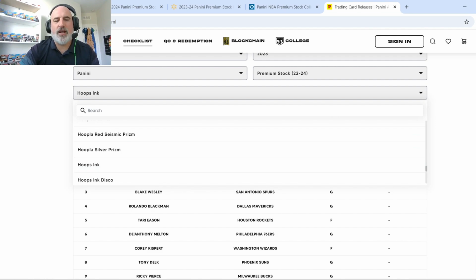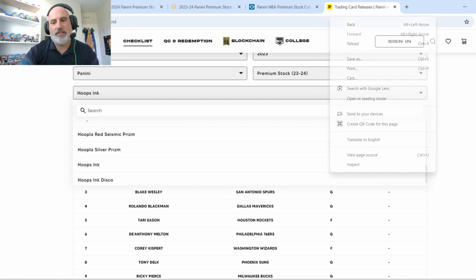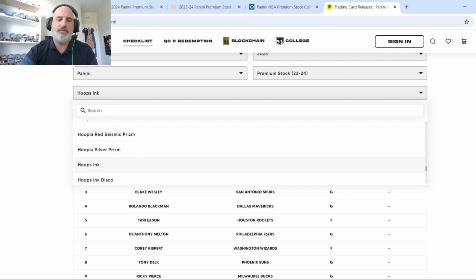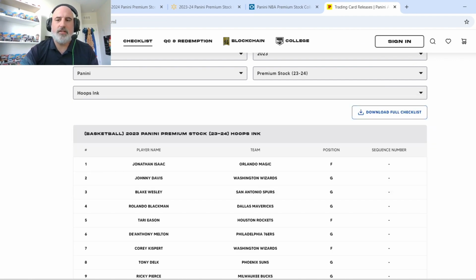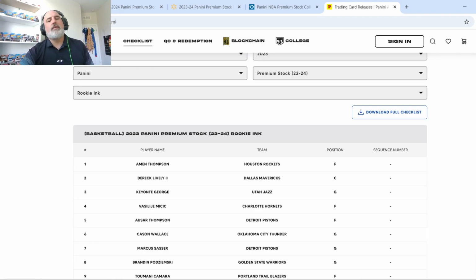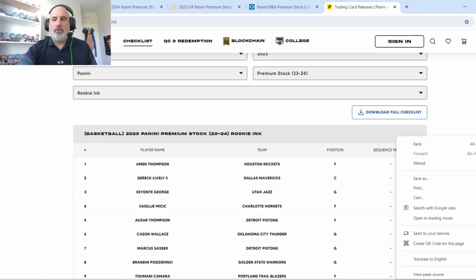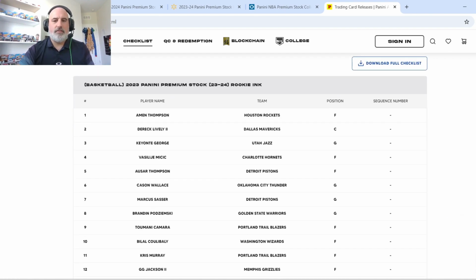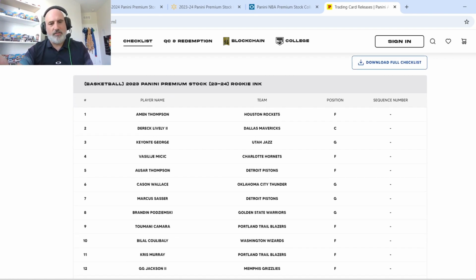So then, before we get into the hot signatures, let's go into the Rookie Inc. checklist. Again, we know that Panini doesn't have exclusive rights to a lot of players. Let's quickly bring this up. So again, if you pull one of the Thompson twins, that's going to be very, very good. There are going to be parallels of those two.